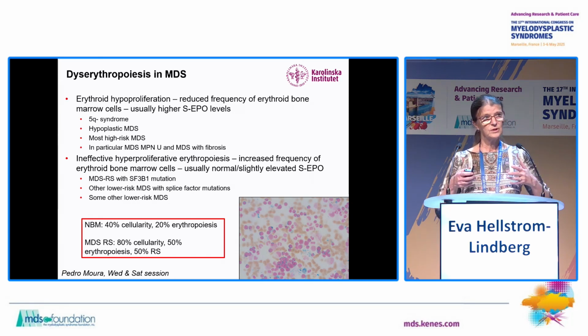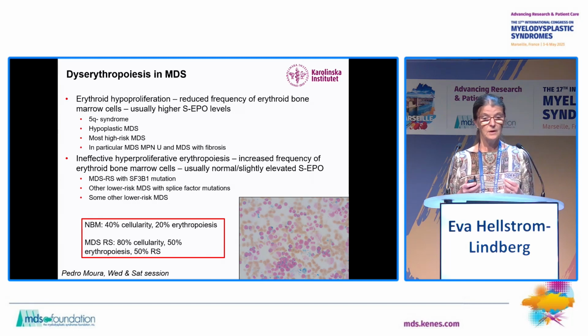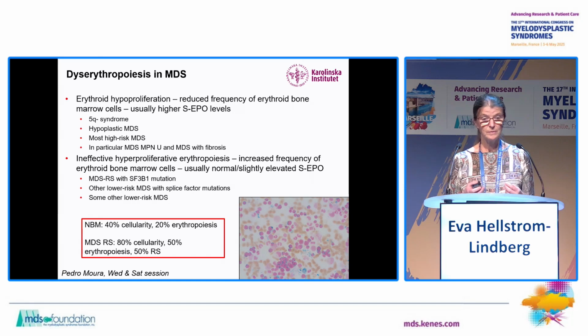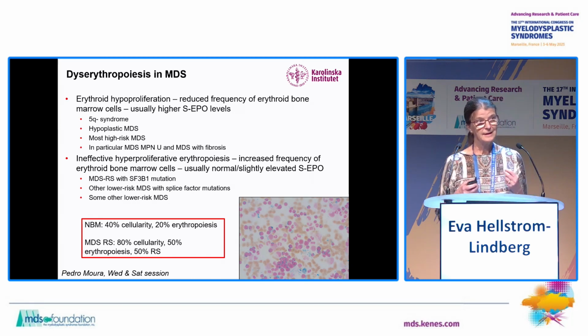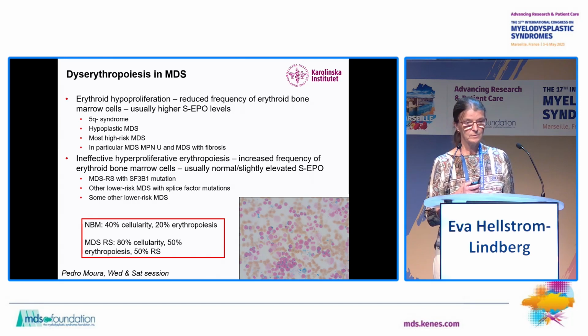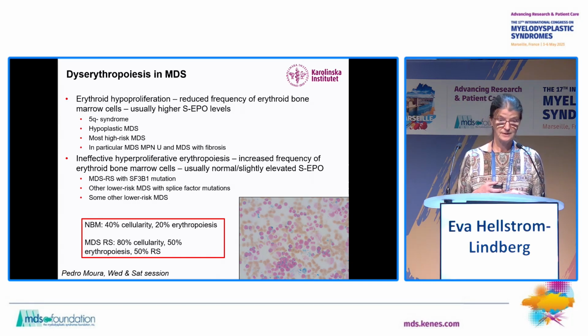These are patients in which the erythropoiesis has sort of disappeared. The other type of MDS is the ineffective hyperproliferative erythropoiesis with an increased frequency of erythroid bone marrow cells, usually with normal or slightly elevated EPO, making EPO treatment a very good choice. The classical model is MDS with ring sideroblasts with SF3B1 mutation, but also many other low-risk MDS with splice factor mutations and some other lower-risk MDS.